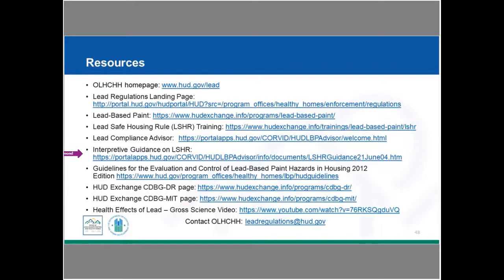So our unit is going to be vacated, and then it's going to be demolished as a vacant unit, and we're going to replace that. Now, the interpretive guidance talks about making sure that you are following the appropriate guidelines about demolition, and you may have some different guidelines depending on where you are in the country about how you deal with demolition debris, but generally it is going to be exempt from the lead-safe housing rule, because we are going to eliminate that unit, remove the debris from that site, and then we're going to build something in its place.